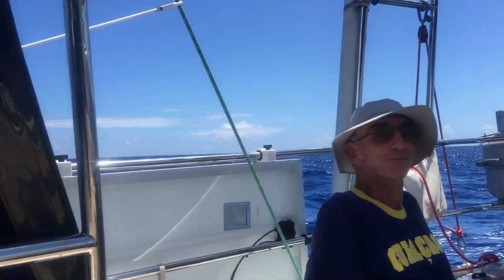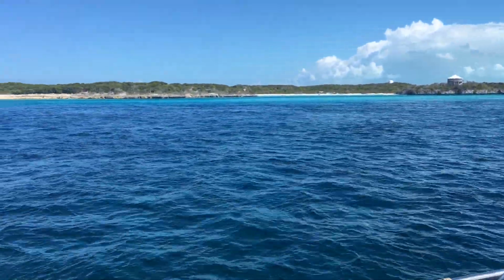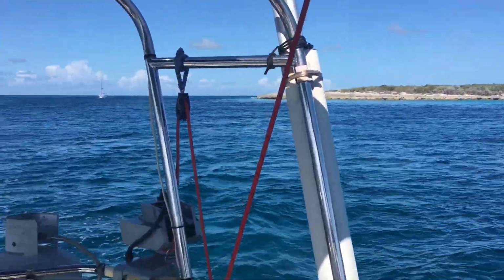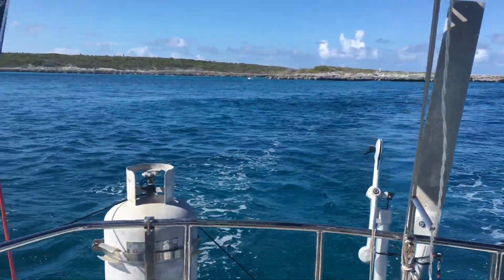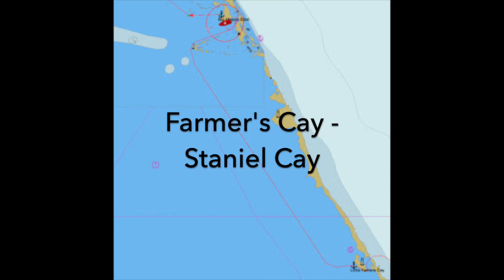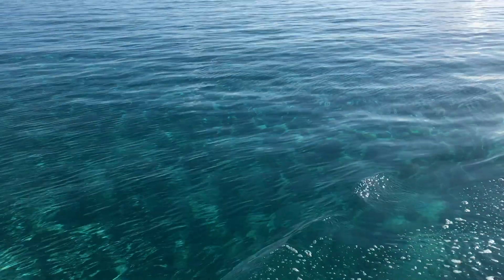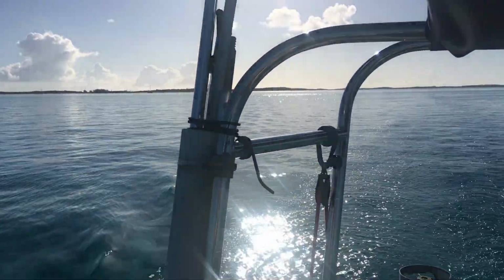Our next destination was Staniel Cay, passing through the Farmer's Cay Cut first, where we spent a night to break up the passage. The next day we continued on towards Staniel Cay, staying in the Exumas Sound, which being on the west side of the islands is much more protected. The colour of the water was amazing.